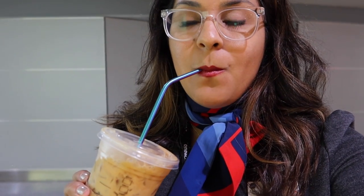My own straw and it's like iridescent. I got it off Amazon for like $4, maybe seven. It was like a four pack. Oh my god, it's so cute. Look, I still have a while before I have to be at my gate, but I'm gonna go to my gate early. I have my coffee ready to go.